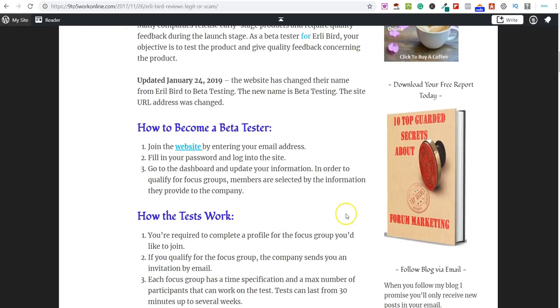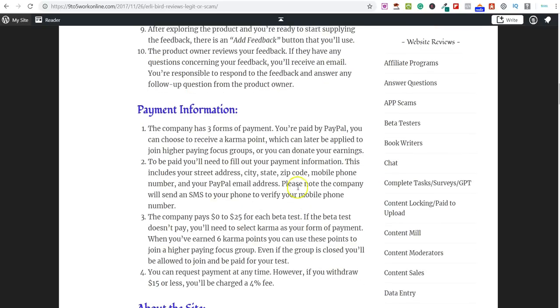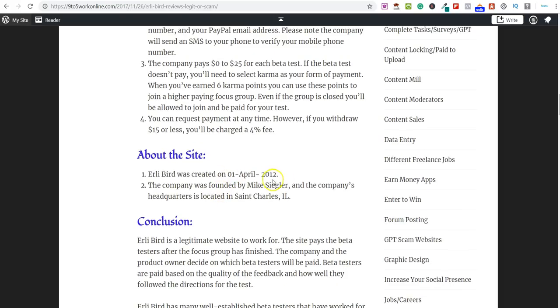Now on here, and I'll drop a link to this below for you, you can go ahead and check this out. It walks through how to become a beta tester, how the tests work, and it talks about focus groups and payment information. We've got information about the site, so you can see they've been around since 2012, and who the company was founded by. It's a legitimate website to work, the site pays beta testers, etc.